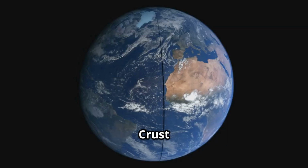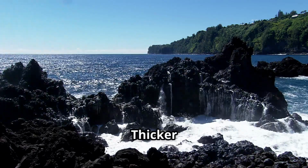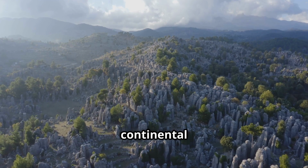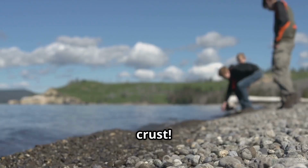2 types of crust. Oceanic crust, thinner but denser, made mostly of basalt. Continental crust, thicker but lighter, made mostly of granite. Fun fact, the tallest mountain, Mount Everest, is part of the continental crust. It's over 29,000 feet high. Challenge, find a rock near you. It could be part of the continental crust.